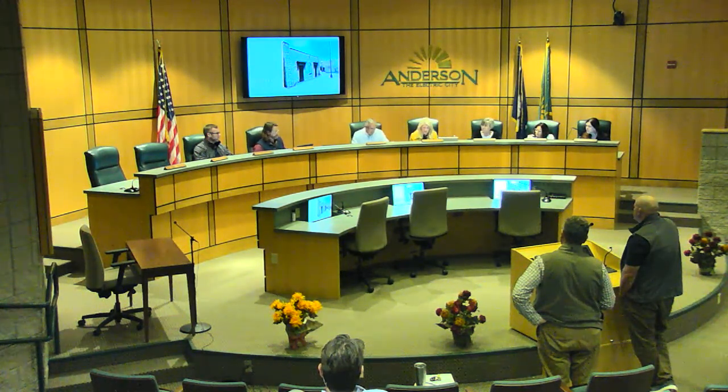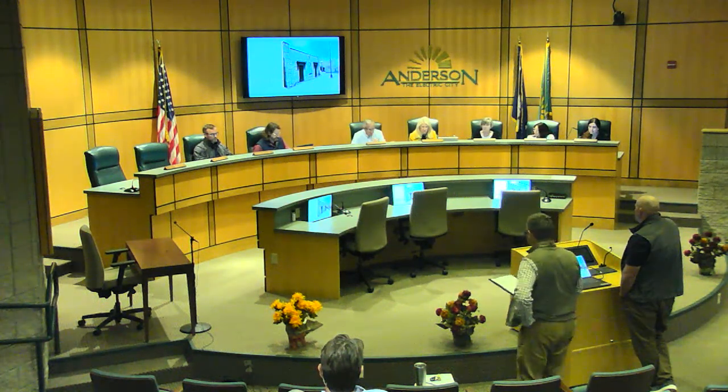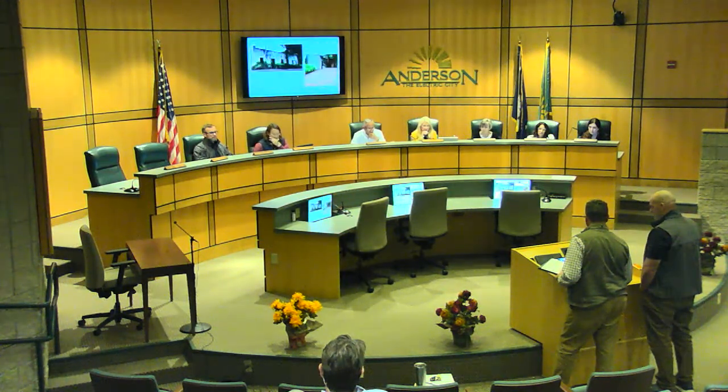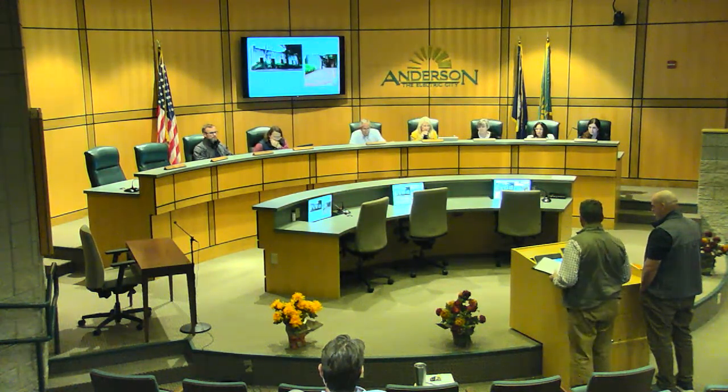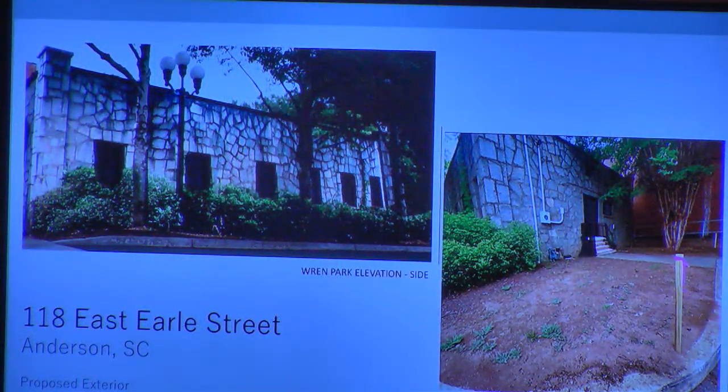The handrails in the back. Can you go back to that picture for a second? Are they powder coated aluminum or wrought iron? Wrought iron. At 120, I agreed to split the cost, so my neighbor and I have already approved some wrought iron fencing to go between the two buildings.